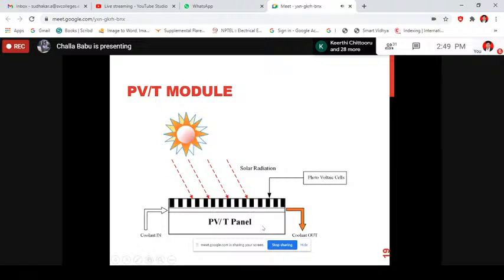Finally, whatever I said, the PVT module. From this slide onwards, I'm concentrating only on flat plate structures. In the flat plate structure, the top layer is always glass and the plate. The black dots are the silicon wafers. The two gaps, coolant in and coolant out, are on the absorber surface. In total, we call it a PVT panel.